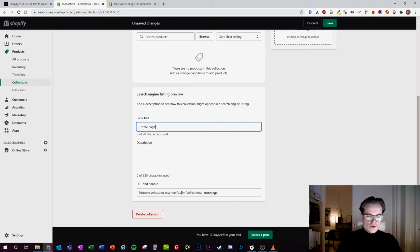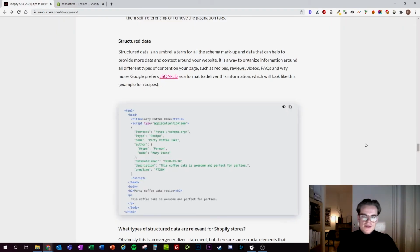Structured data is another way of increasing the visibility in the SERP. It is an umbrella term for all the schema markup and data that can provide more data and context around your website.